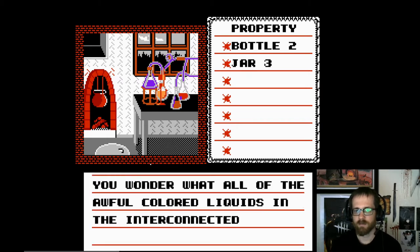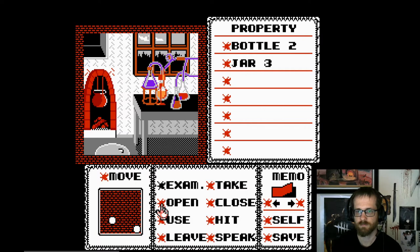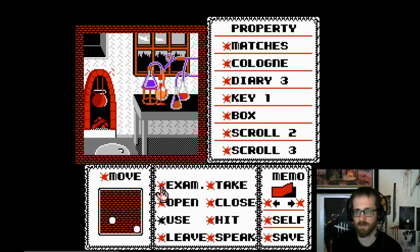What do we got here? Science? Open. It's locked. Can I use key 1 again? Am I ever gonna get key 2? I guess I do need key 2 for this one. Can I cook some lunch?